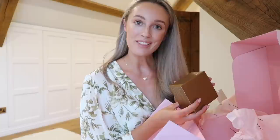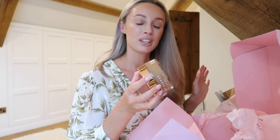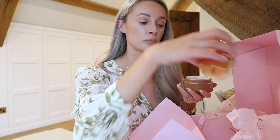This is something that I'm intrigued by. Awesome Bronze Luxe Shimmer Oil Balm. So if you've got fake tan on, you shouldn't put anything oily on your skin. So this is something that I'm gonna have to take with me for actual holidays, for when I have a legit tan, because it has got oil in there.